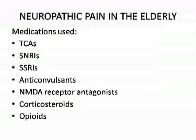So these are medications that are often used to treat neuropathic pain in anyone, not just the elderly. The TCAs, the tricyclic antidepressants, are the ones that are studied the best. The SNRIs, like venlafaxine, also can be very effective.